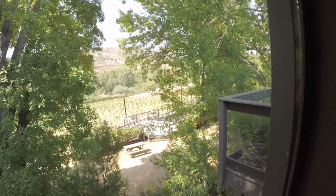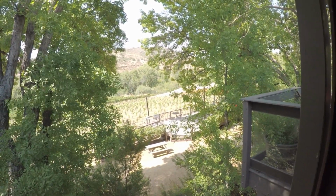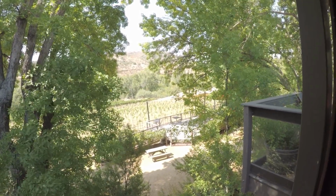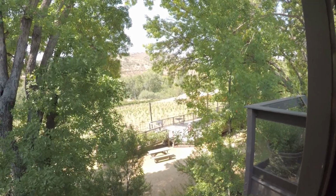We're at Page Springs Cellars, and we asked about volunteer harvesting, but it's been a really bizarre year, and they are already done. They rushed through everything and are finished for the year, so maybe next year.